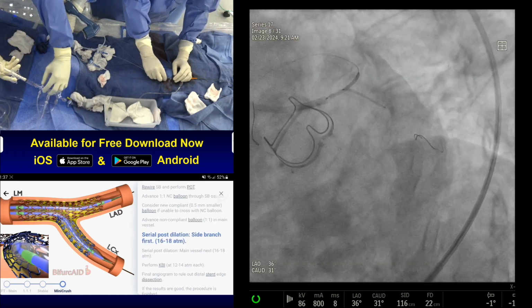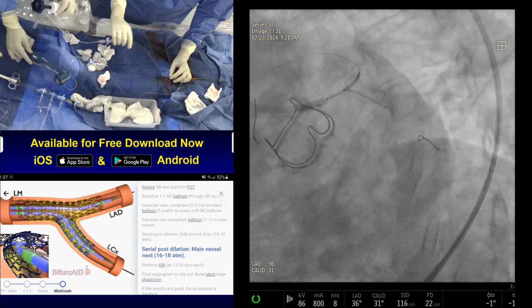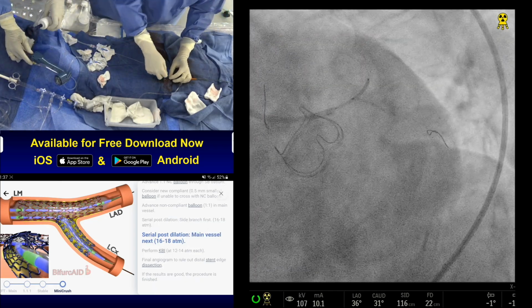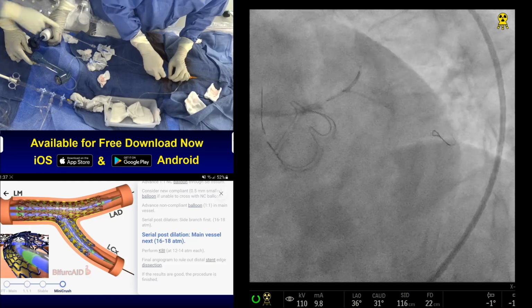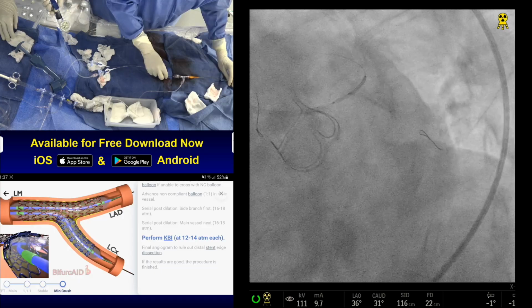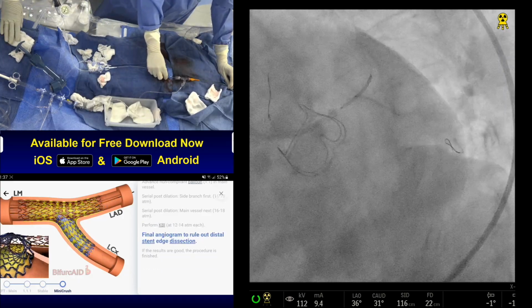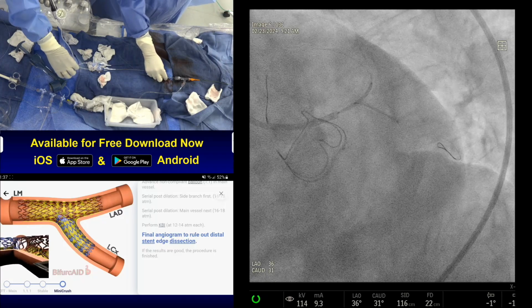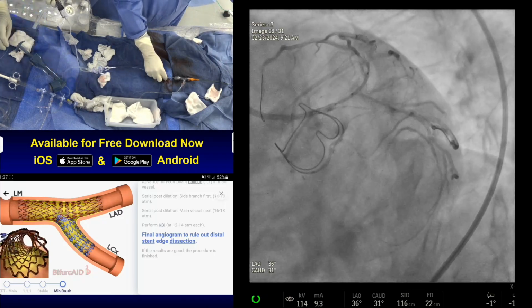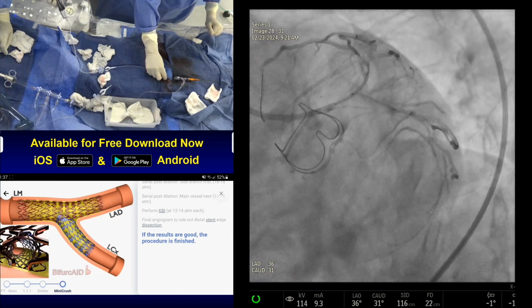Good. Yeah. Right? The circumflex is too much in. Have we covered the LAD eccentric lesion? Yes. Yeah, I think so. Even by IVUS, just a little bit to cover distally, both the left main and LAD lesion. Actually by IVUS, they have the measurement that a 20 millimeter stent will cover both the eccentric LAD lesion and the left main. Yep. Yeah. Good. Okay.